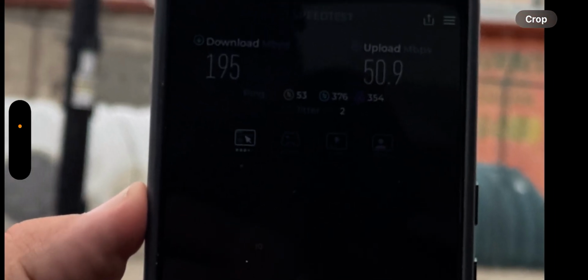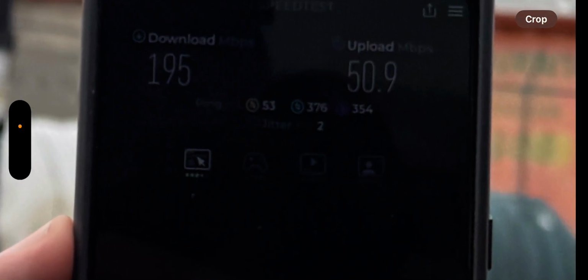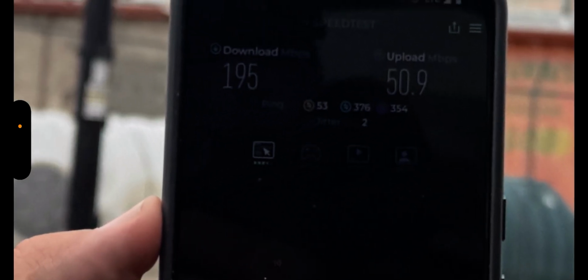They're also improving on speed. You'll see here, as you can see, 195 down, 50.9 up. Latency and routing, that's always been an issue. You guys have seen some of the tower testing that I've done on the Google Pixel. I've done it on previous devices, on Galaxies, and on iPhones when AT&T was my primary. They've always had issues with routing.